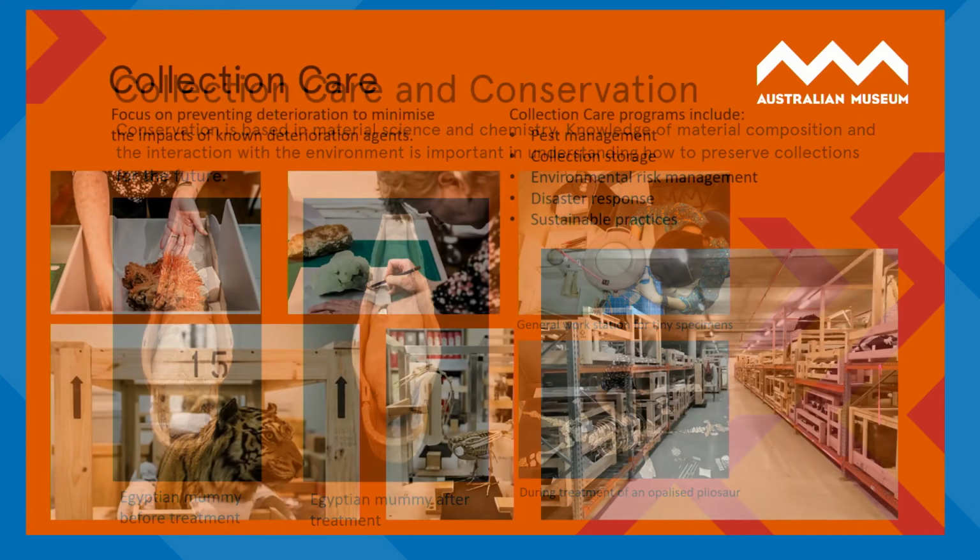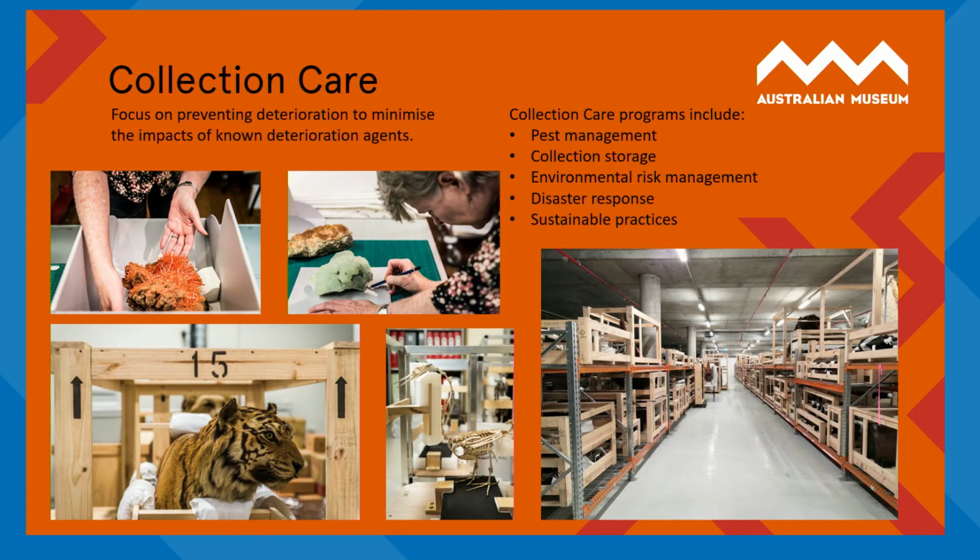You may have noticed that we are called Collection Care and Conservation, and this is because there are two main streams in which we operate. Collection Care, which is more of a holistic program that focuses on identifying the risks and taking preventative steps to minimise those risks to a whole collection. Conservation refers to how we treat individual objects and specimens to stabilise or improve their condition. Collection care programs are often applied to the collection as a whole, and the main programs you can see are listed on the slide on the right.